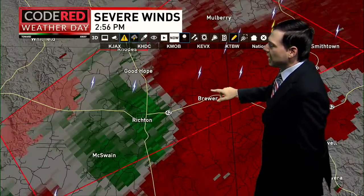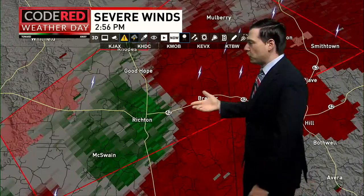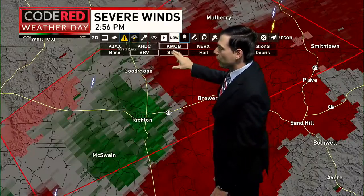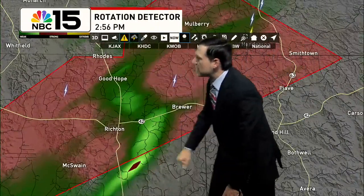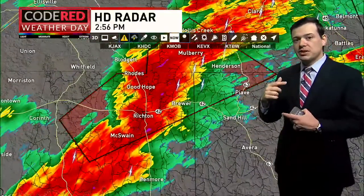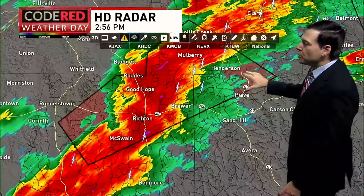But on that last scan, the circulation doesn't look to be as well defined. So hopefully that means this storm is maybe gusting out where it's not producing as much of a threat. But of course, you can still see those reds and greens coming together. That still says that this storm is still rotating and still could produce a tornado. So radar indicated with this storm, and then on the rotation detector, you can see from Good Hope down south of Rickton, we're still looking at a decent amount of wind shear being produced by this storm. And this could be one of those situations where these storms that develop today could produce these spin-up tornadoes, fade away, and then produce them once again, just based on the kind of environment that we're looking at. But along Highway 42, if you're in Brewer, you need to be getting into that safe place.